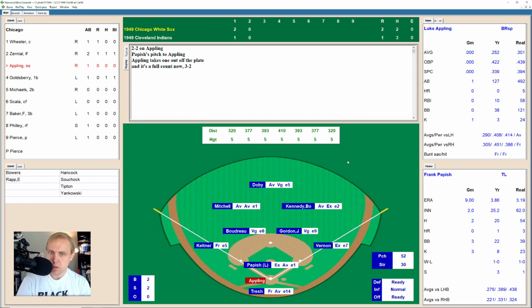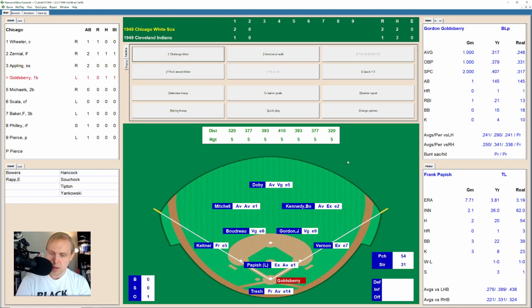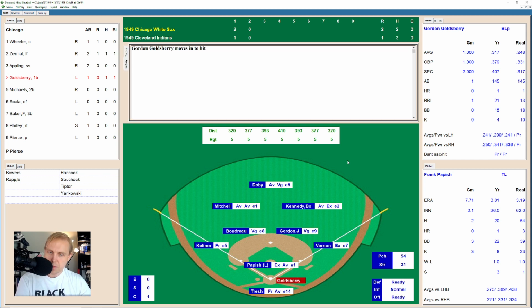2-2 still on Luke, and that's off the plate. Full count now on Luke Appling. It's hit over to right field. Kennedy goes over, grabs that one. I believe it was, yes. And that's the first out here, top of the third.